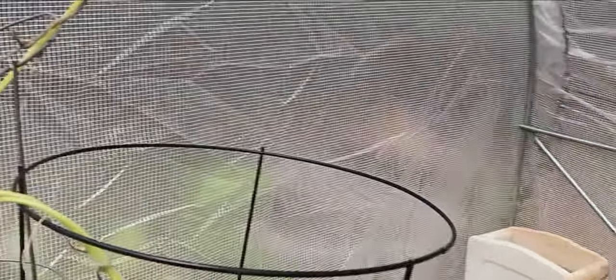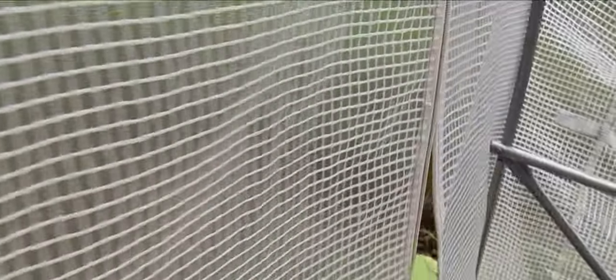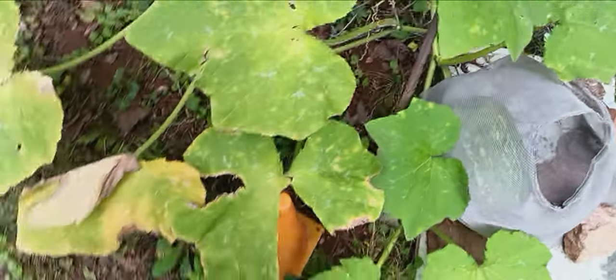Let me show you a little bonus for this video. Since it's greenhouse themed, keep it simple, stupid. This was grown in the greenhouse. This was our pumpkin plant and the pumpkins on it. Man, it's growing so good.